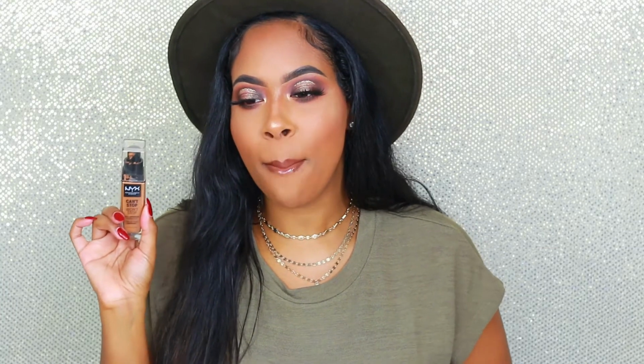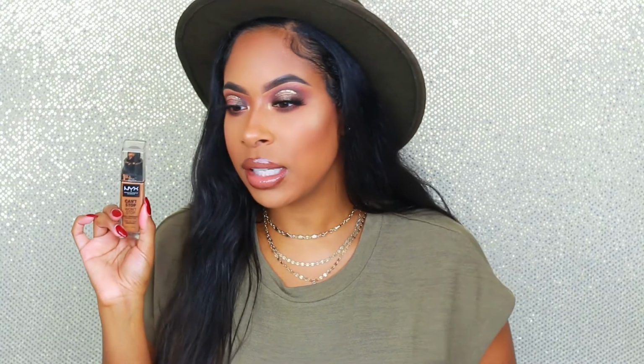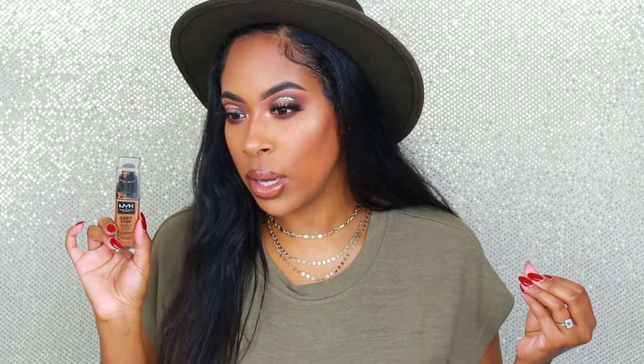One of the reasons I love this foundation is because it says it's matte, but it's not matte to the point that it dries your skin out. Like I said, I have it on today and I have powders on top of it, and it still looks very skin-like. I mean, it's not dewy, and to be honest, I don't want it dewy because I have oily skin, and it also has just the right amount of mattifying effects for me.